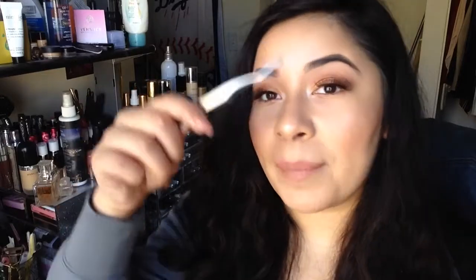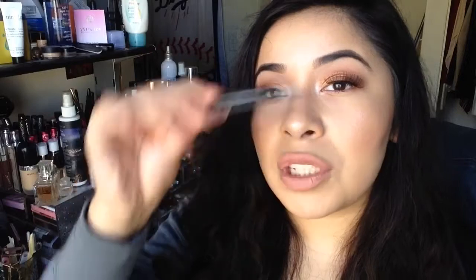So as you can see, I am wearing some falsies right now. I'm wearing the Ardell 105 lashes, and what I like to use to apply my lashes is this Ulta brand lash applicator. I like to just apply my lashes with this because sometimes when I use tweezers, I kind of poke my eye. So I like using this, and this is really affordable.